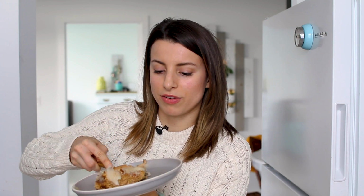So here are the famous rolls, and I'm not gonna tell you the secret yet, but this icing on top is refined sugar free. There is no icing sugar in it. Can you believe that? It's crazy. Oh my God. So good.